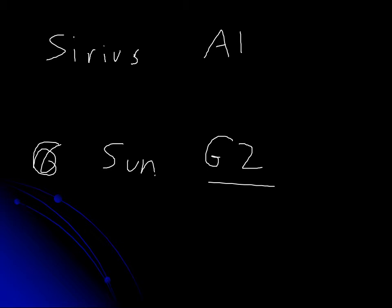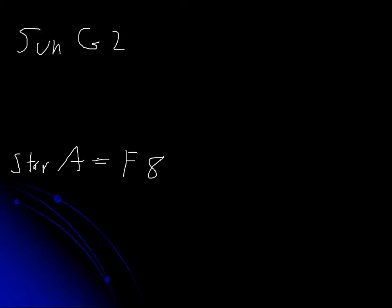Now, next question is, suppose we have a bunch of stars similar to the sun, and I want to know which one's most like the sun. How would you figure that out? So let's imagine we got the sun, which is a G2, and I have several other stars out here. I have a star A here, and star A is an F8, okay, and then I have star B, and star B is going to be a G7. And I want to know which one's closer to the sun. Well, your first thing is, aha, that's a G, so that's got to be closer to the sun.